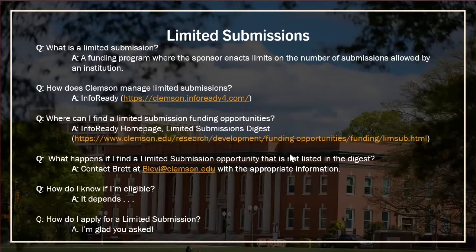So how do we manage these limited submissions? We manage them through the system I referenced earlier called InfoReady, and we will talk a little bit about that at the end of this slide. Where can I find limited submission opportunities? There are a couple of resources you could use for this. The first being the InfoReady homepage, which I will take you to at the end of this slide, and also our limited submissions digest. Each week at 1 o'clock, we send out through the Office of Research Development email a limited submission digest, which details new and upcoming limited submissions. And I am responsible for compiling these.